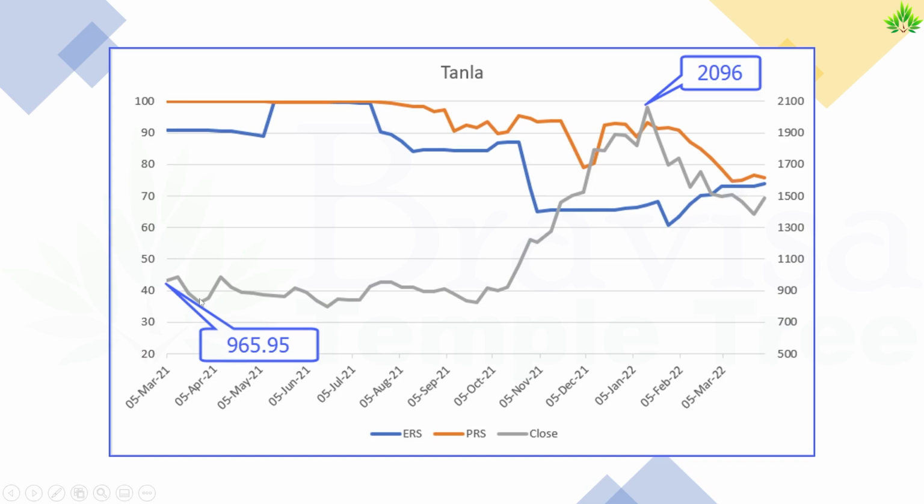After that, it went into a very prolonged consolidation, nearly 6 months. Still, the ranking kept its hold at the top. We can see here this consolidation period. In that period too, both the ranks are above 80. After that, it gives a breakout and the journey was fantastic, which made more than 100% gains.